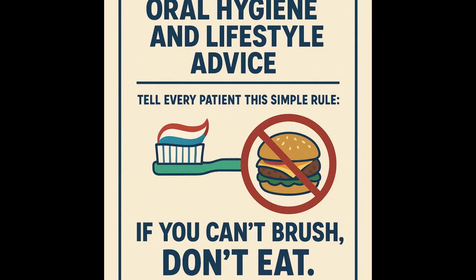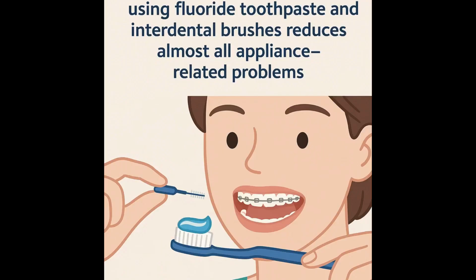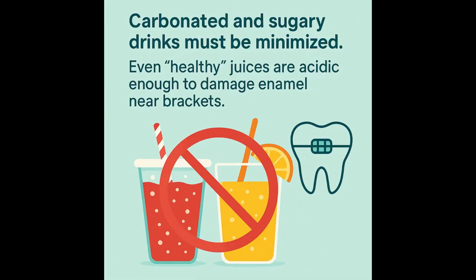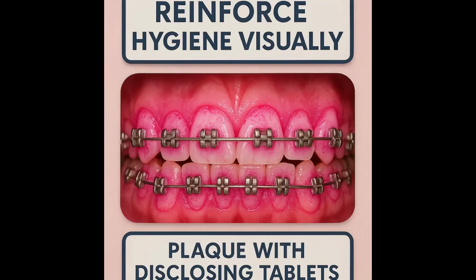Oral hygiene and lifestyle advice. Tell every patient this simple rule: if you can't brush, don't eat. Brushing after each meal, using fluoride toothpaste and interdental brushes, reduces almost all appliance-related problems. Carbonated and sugary drinks must be minimized. Even healthy juices are acidic enough to damage enamel near brackets. During appointments, reinforce hygiene visually. Show plaque with disclosing tablets. Nothing teaches like seeing it glow pink around brackets.